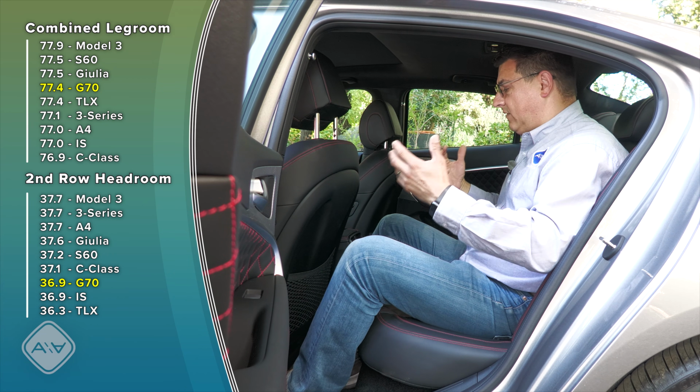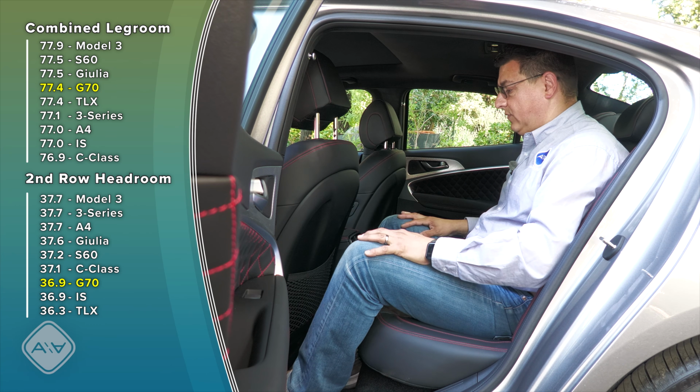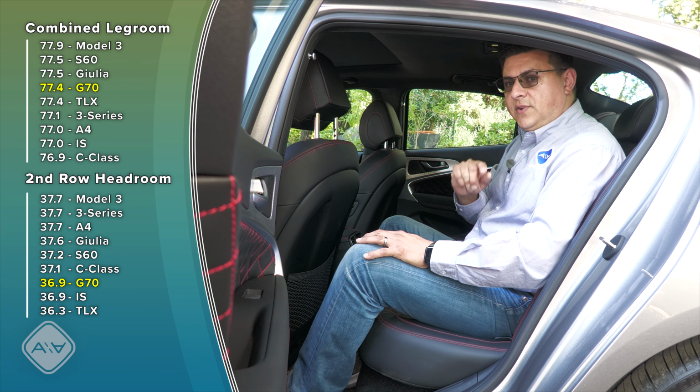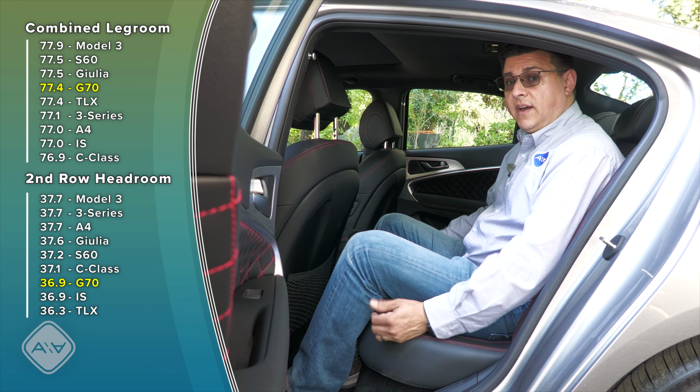Jumping into the back seat, we have a pretty similar amount of legroom to the IS, the Giulia, S60, A4 and 3 Series, but less headroom than most of the competition. That does strike me a little funny because the seat bottom cushion is nice and long. This is actually something that I prefer.